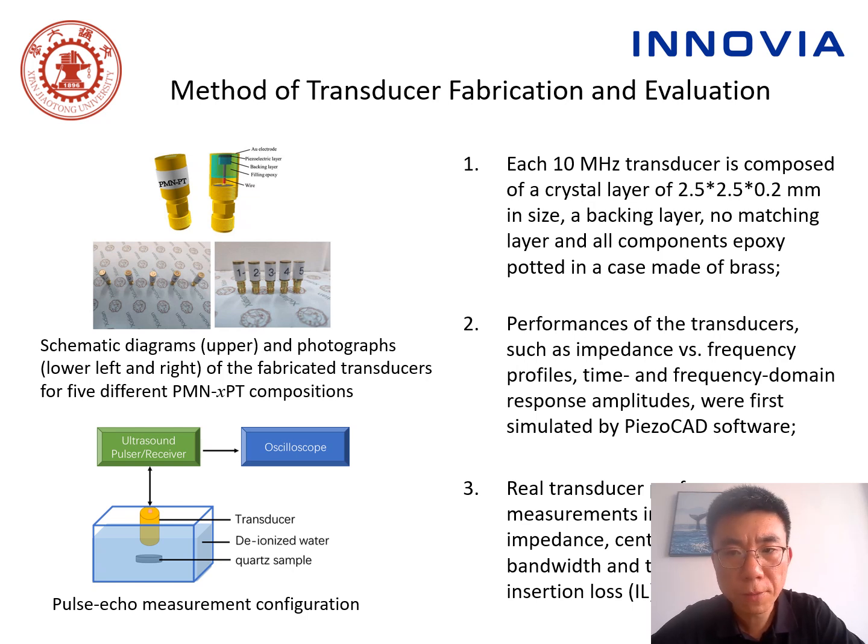Secondly, the performance of transducers, such as impedance versus frequency profiles, and time and frequency domain response amplitudes, were first simulated by PiezoCAD software, and then we measured the real transducer performance using a pulse-echo test. Subsequently, center frequency, bandwidth, and two-way insertion loss were measured.